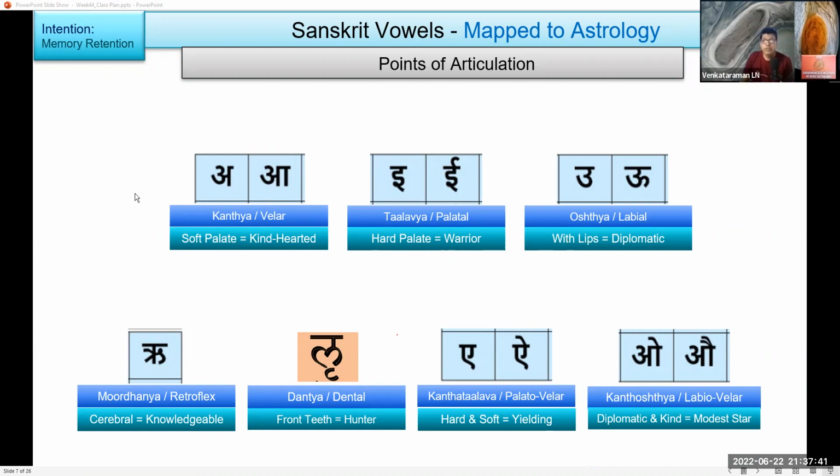I hope everyone will get these answers now. First one, which sign depicts that? Not really Pisces. Cancer. Yes, Cancer. Warrior is Aries. Diplomatic. Is it Scorpio? No. Sign, not planet. Libra. No. Diplomatic is that one. Which sign is it? Virgo. Yes, that's Virgo.